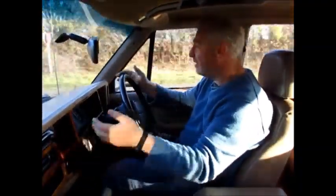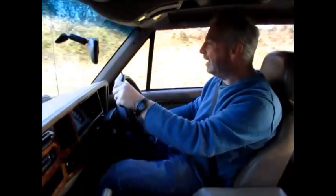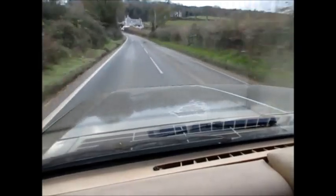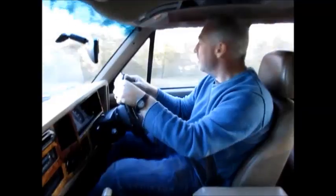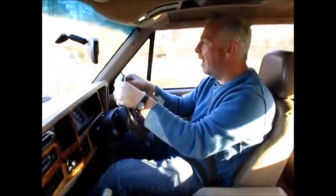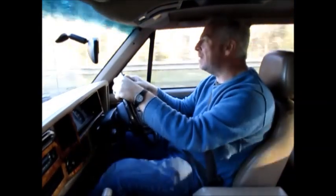All the switches and the controls, they're fabulous analog rocker switches, push buttons, everything on it is very tactile and clunky and chunky. But this really is one of my favourite cars. This is actually the third one of these that I have had, and I think I've probably done more miles behind the wheel of one of these cars than any other car.